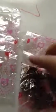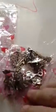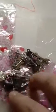And then that same seller sent me all these extras. Like, this little baggie is all extras. So that was very, very nice, and I'm very appreciative of it, too. You know, sellers don't have to send anything extra at all. But there's some really cool ones in there.